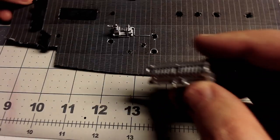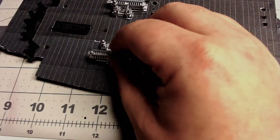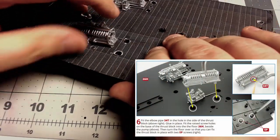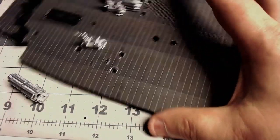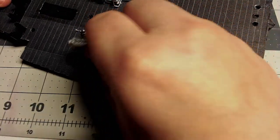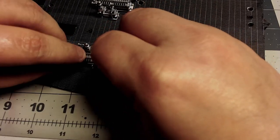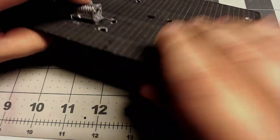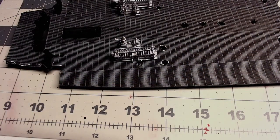Now bring our base back over. Just like before, same directions and everything. We're gonna put this thrust block into our holes here. Hold on, stand by. Sorry, I had to clear out that hole.